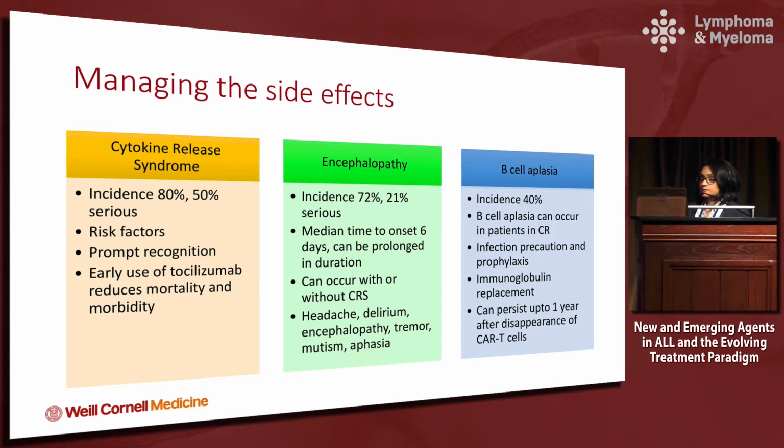The third thing that has been seen with CAR T cells in a prolonged fashion is B-cell aplasia, because these cells are so potent at killing CD19 as a target. 40% of patients actually have prolonged B-cell aplasia, and it can occur in patients in CR up to 1 year after the CAR T cells have disappeared from blood. Standard infection prophylaxis is in place, and immunoglobulin replacement is actively done to keep the levels more than 500 milligrams per deciliter. And as I said, they can persist for a while, so no live vaccines.